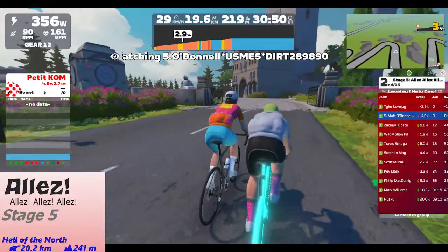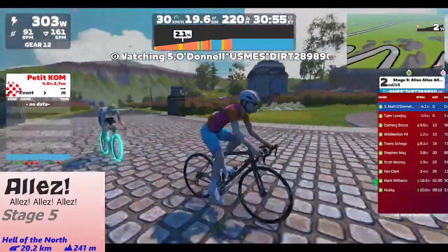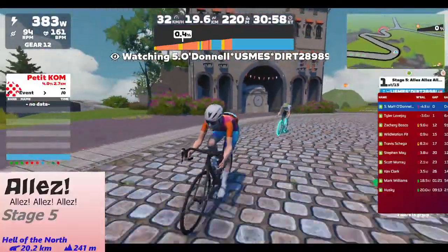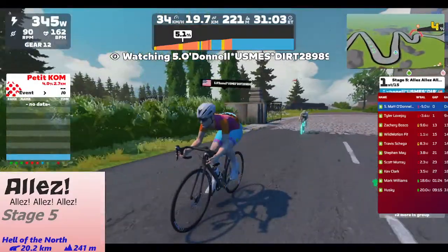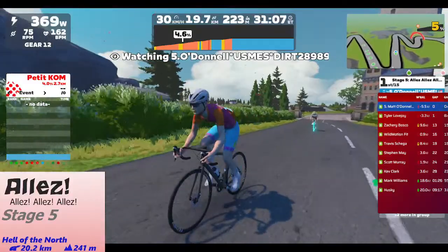Looks like O'Donnell's going to go around him. Final little bit of cobbles here. Make the short turn here. Is Lovejoy going to make a quick kick to try and stay on these wheels? Doesn't look like it, as the gap is starting to open back up a little bit more. Lovejoy starting to show his weakness. Is he cracking?